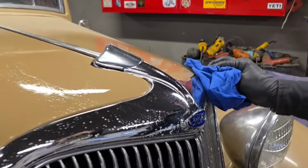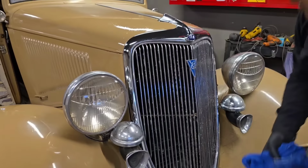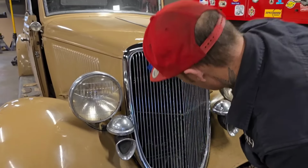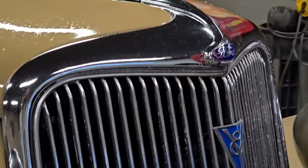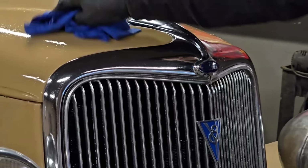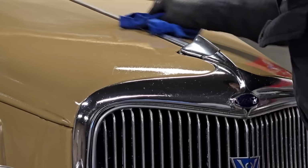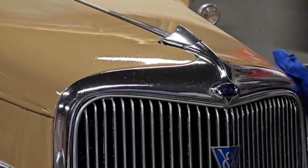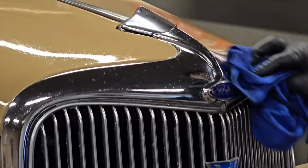Look at that. Wow. That's awesome. It makes a difference, doesn't it? Just cleaning it makes a difference. Wow, beautiful. Clean that stainless piece up through the middle. Wow, it's cleaning everything. Yeah, it is.